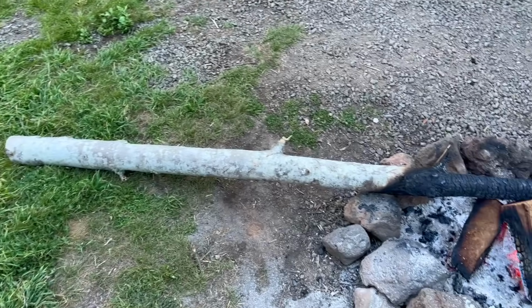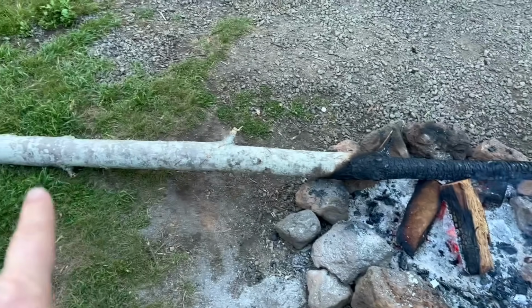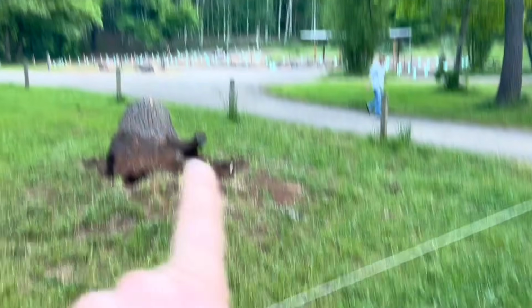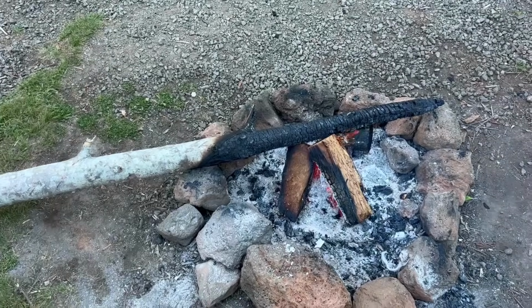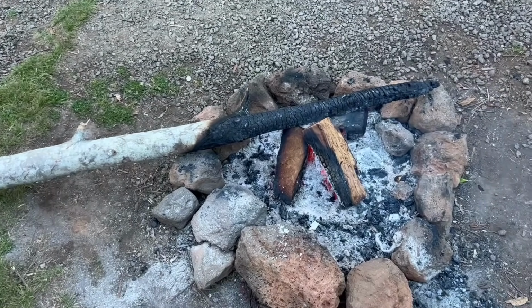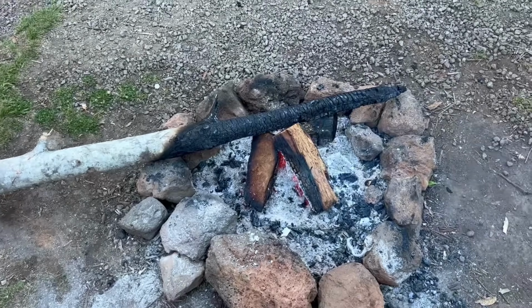Well, that should keep us going for a little bit. They got a whole heap of these logs cut around. There's a whole heap up there that you can pick up, and if you got a saw you can cut them down, and it makes really good firewood because it's been sitting there long enough that it's dried out. So we'll see how it goes.